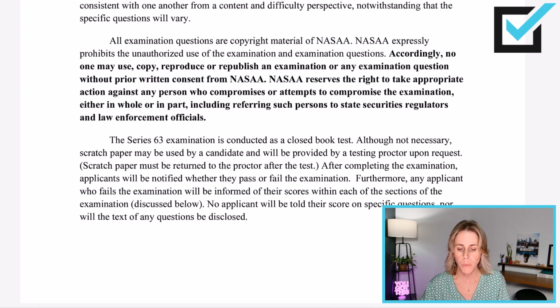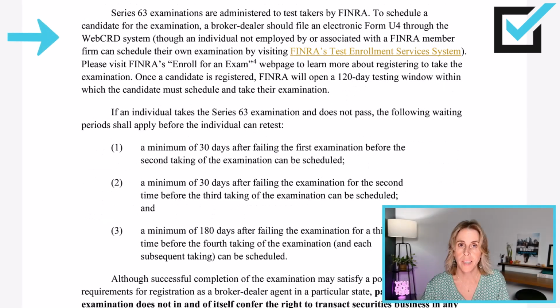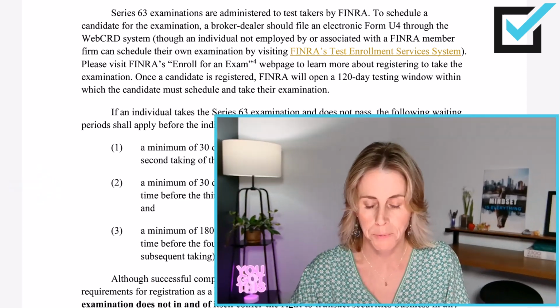You will be notified whether you pass or fail. If you fail, you will find out how you did in each of the sections of the exam. You will never be told your score on specific questions, nor will the text of any questions be disclosed. The 63 exam is administered through FINRA's Test Enrollment Services system. It talks about if you fail, you have to wait 30 days, another 30 days on the second attempt, and then after the third attempt, if you do not pass, it is 180 days, 6 months. I don't ever want you to get to that, so please ask me anything.